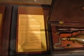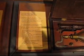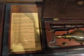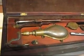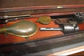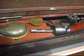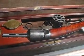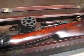This is the second model revolving cylinder rifle, cased. Only 500 were produced. This one's in beautiful condition. Almost like new. The brown barrel and a blued and case hardened cylinder. Fancy walnut stock.